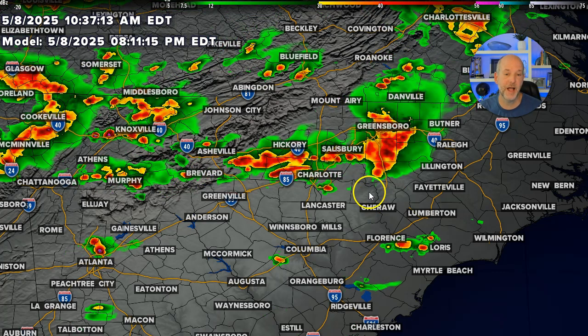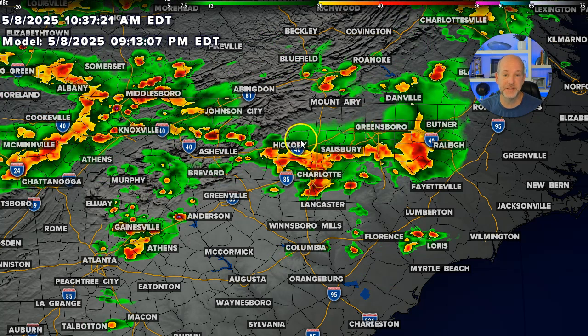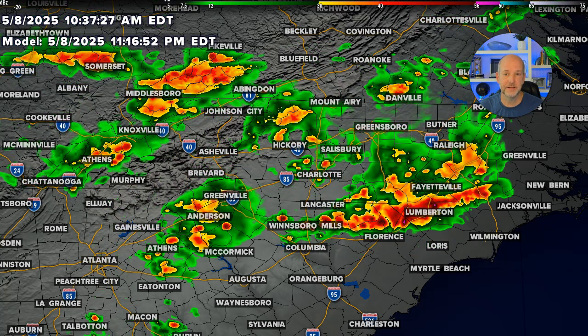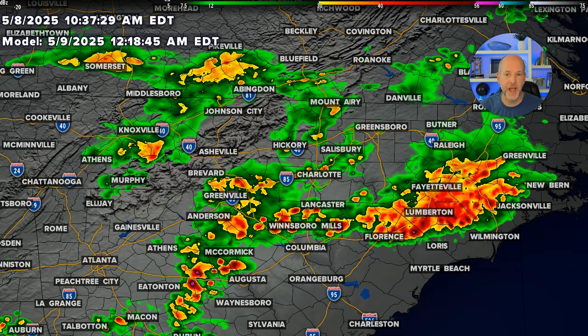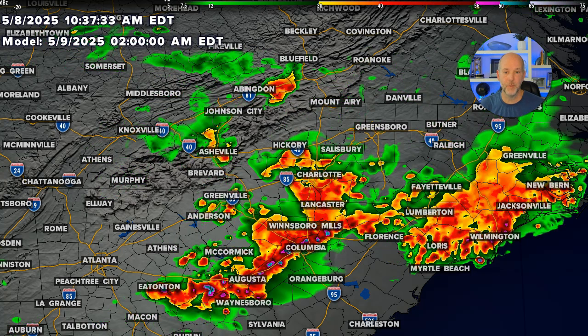We go towards 8 o'clock. For the Charlotte Metro, I think 8 o'clock is probably the time frame. We're probably going to see things flare up. But you see how scattered they are. They're moving west to east, and then they kind of transition into more heavy rain. This is 9 o'clock. We go to 10 o'clock, 11, into the overnight hours. This is after midnight. We go into 1 a.m., Friday morning, 2 a.m.